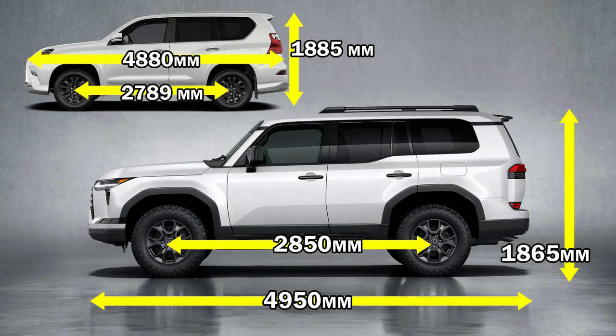The new GX is 4,950 millimeters in length, compared to the previous generation, which is 4,880. So it's a little bit longer than the old one. From a width standpoint, it's 1,980 millimeters, compared to the old generation, which was 1,885. So it's about 100 millimeters wider, which is 10 centimeters, so it's not really that big of a difference.